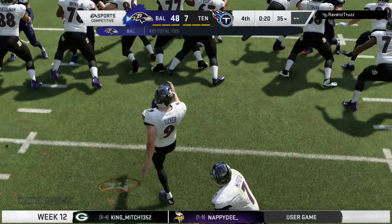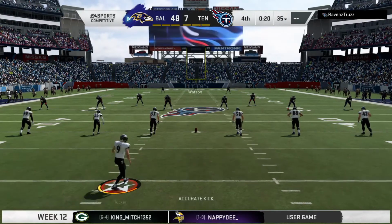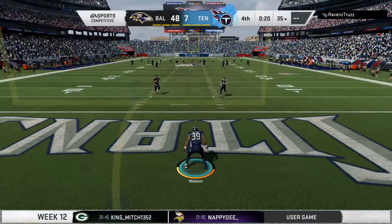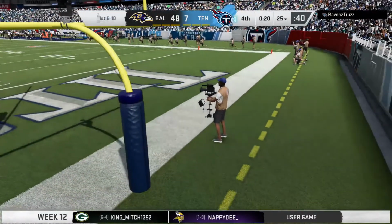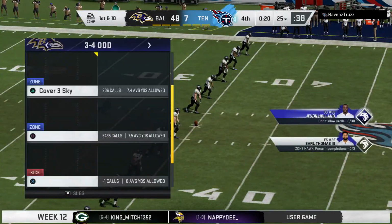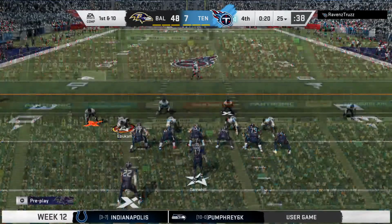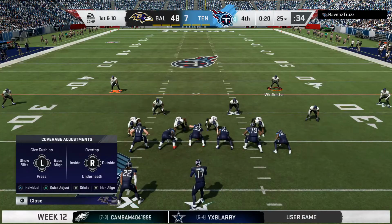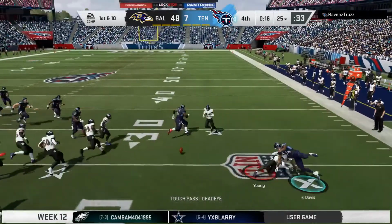Ravens 48, Titans 7. Tucker now to kick it away following the touchdown. And they will not get a chance to return this one as it's through the end zone for a touchback. The Titans offense set to begin the drive. They've lost this one. Their offense has struggled. Do they try to put together something here at the end just to take into next week?